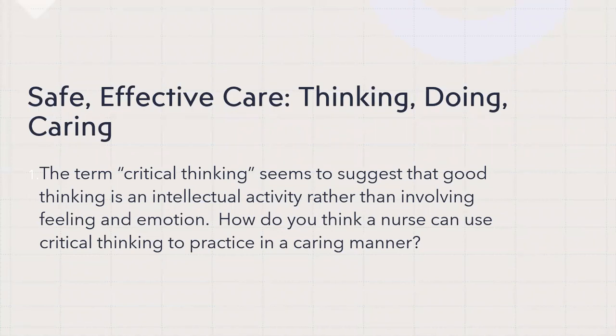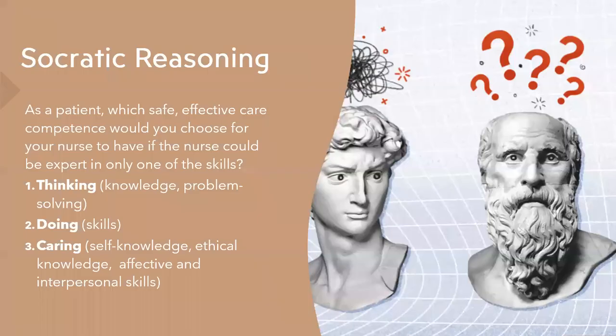The term critical thinking seems to suggest that good thinking is intellectual activity rather than involving feeling or emotion. How do you think a nurse can use critical thinking to practice in a caring manner? And you would apply that to each one of these. For Socratic reasoning, as a patient, which safe, effective, caring competency would you choose for your nurse to have if a nurse could only be an expert in one of the skills?